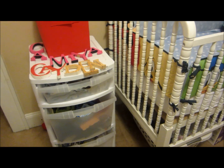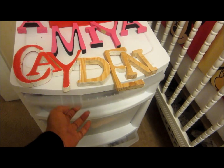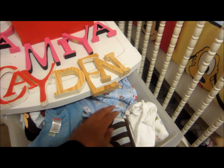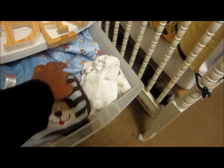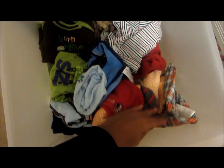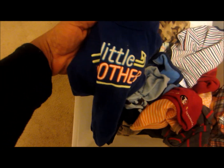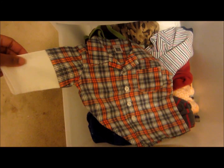This is where we keep his clothes. And these totes. This tote here is where we keep his clothes. This is where his pajamas and undershirts, bibs and little hats and stuff like that are. This is where all of his going out clothes are. He's got some really cute little mini clothes. This is one of my favorite shirts, Little Brother. But yeah, this is a really cute outfit too. I can't wait for him to be able to wear this. It's 3 months. Looks huge, but got some really cute stuff.